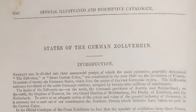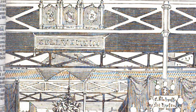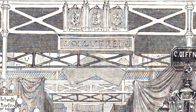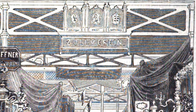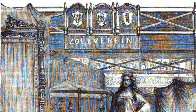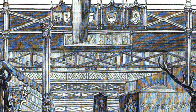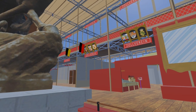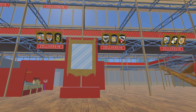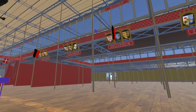The official catalogue of the Great Exhibition refers to there being 26 states of the Zollverein. It includes images of the arms of 8 of these. The Zollverein has a total of 8 cells fronting the eastern nave, 4 each on the north and south side. Above each of these are displayed arms, 3 above 6 of them, 4 above the other 2, making a total of 26 arms. We have attempted to match these arms to the available images. Unfortunately, the image quality is poor, and so this must be regarded as our best guess.